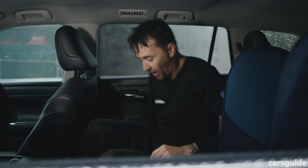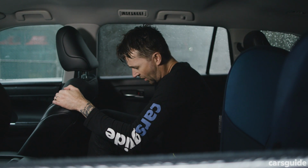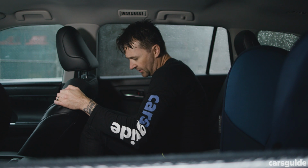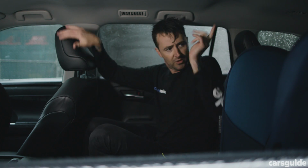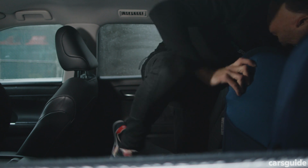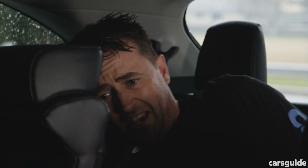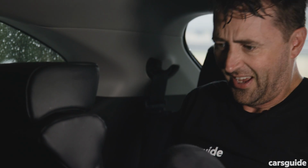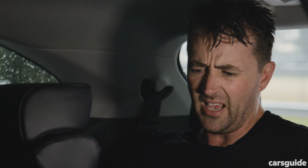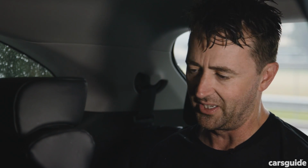You'll be surprised. Actually, I'm going to move this seat forward a little bit, and like so. Where is it? There it is there. So my knees still aren't touching, but watch this. I'm going to get into the third row. Okay, so third row. Yeah, it's not very good. Well, it's not very good for me, not at 191 centimeters tall.